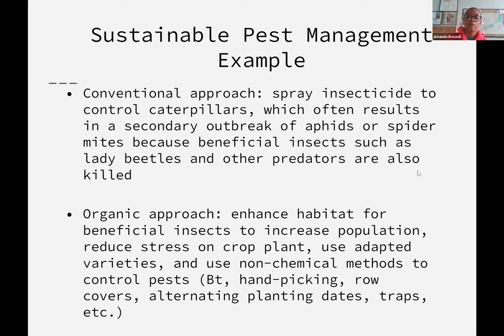So here's an example. A conventional approach would be to spray insecticide to control caterpillars, which often results in a secondary outbreak of aphids or spider mites, because the beneficial insects such as lady beetles and other predators are also killed. When we're looking at an organic approach, the goal is to enhance the habitat for beneficial insects to increase their population, reduce stress on crop plants, use adaptive varieties, and use non-chemical methods to control pests, like picking things by hand, row covers, alternating plant dates, and traps.